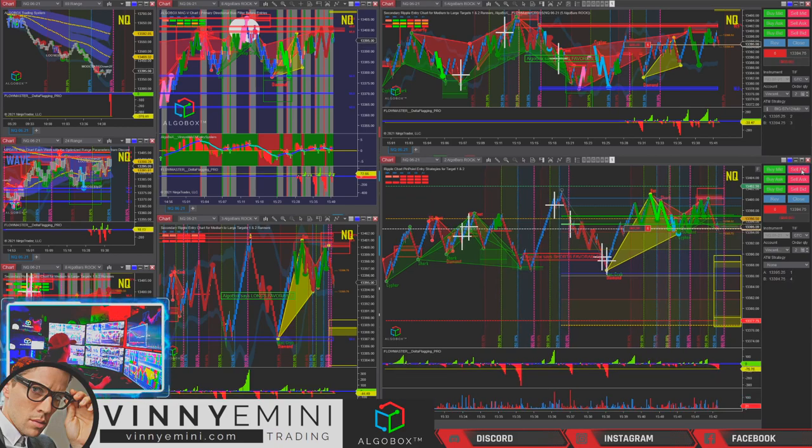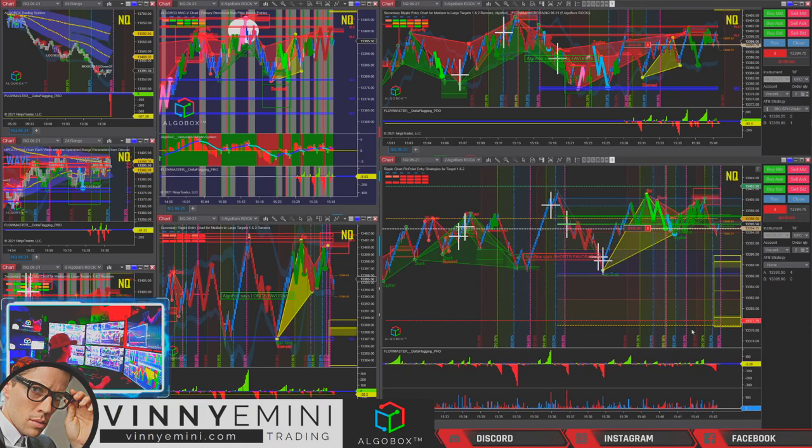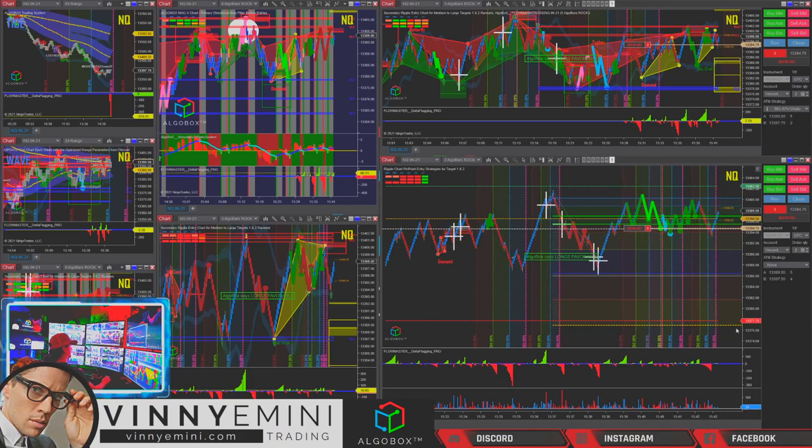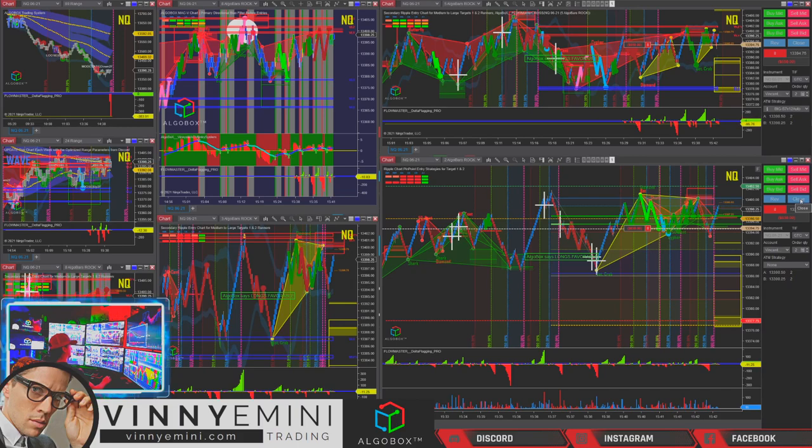Little early on the piercer, adding to position. Little half position here. Big ladder here for the target. Again, gold line right down here is what we really want if it works.